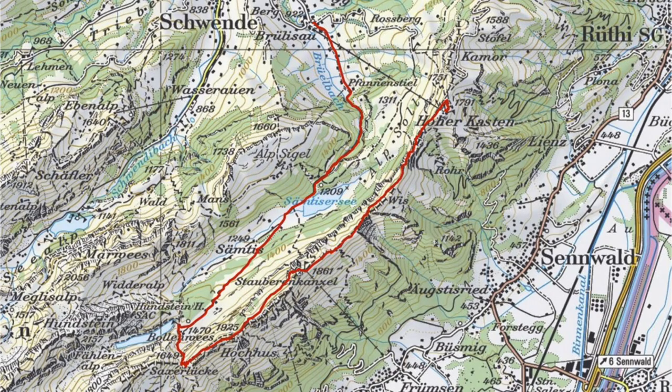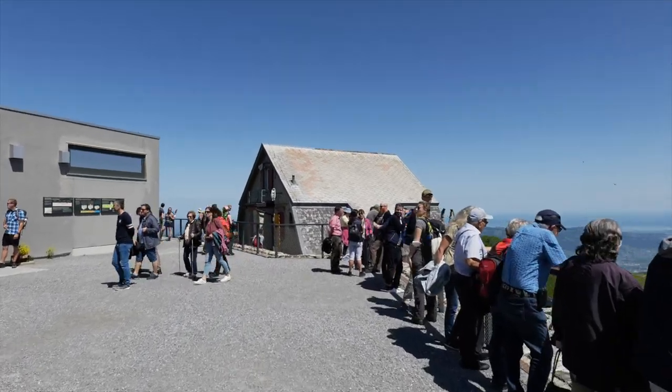So we're going from the Hoge Kusten, which is this cable car station, and then we're going to the Staubern Kanzel, the Saxerlücke, the Bollenwees, Sämtisersee, and then finally to Brülisau. So thanks again for walking with me. Really looking forward to the trip. It's fantastic weather. Away from the madding crowd.